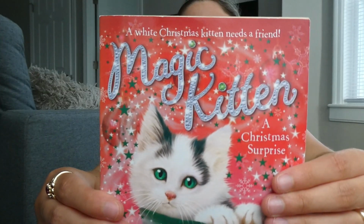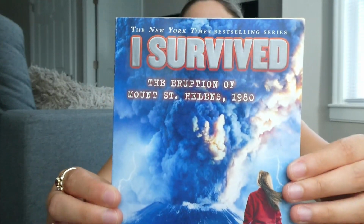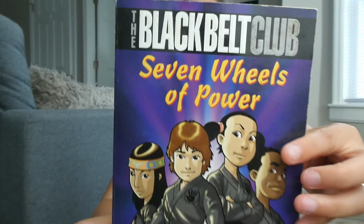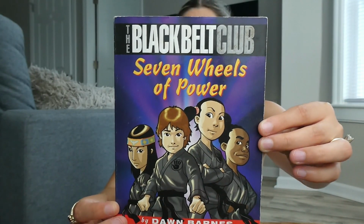This is Random Magic Kitten. I don't know, 3rd graders really like the animal books. Another I Survived that I don't think I have yet. It's kind of hard to remember. A nice hardcover Magic Treehouse. I have a ton of Magic Treehouse. The Black Belt Club, 7 Wheels of Power. It just looked like something some of my kids would like.